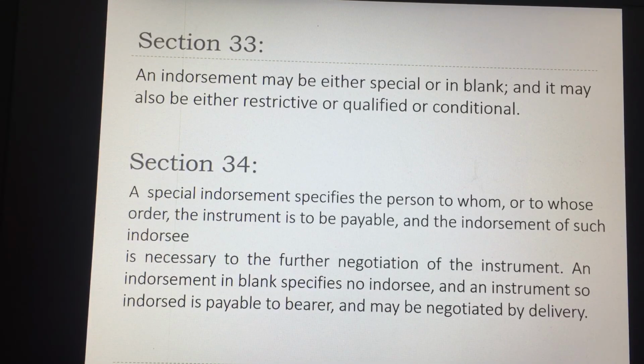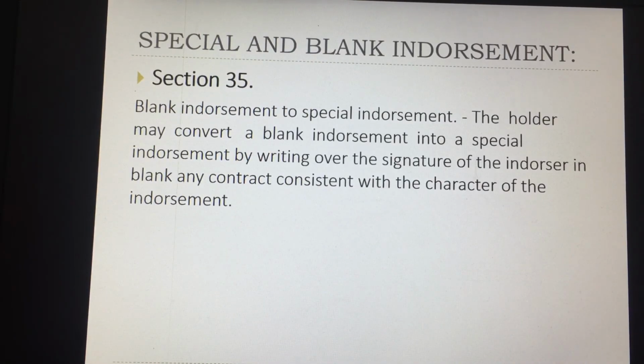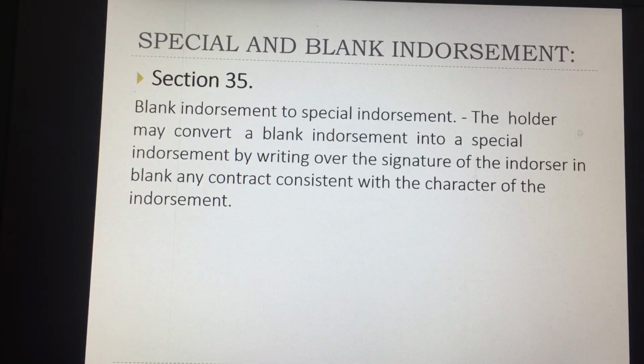Section 33 and 34 talks about special and blank endorsements. An endorsement may be either special or in blank, and also may be either restrictive or qualified or conditional. Just read over that. Section 35 basically explains how to convert a blank endorsement to a special endorsement. How do you do it? The holder may convert a blank endorsement to a special endorsement by simply writing over the signature of the endorser in blank any contract consistent with the character of the endorsement.